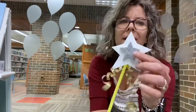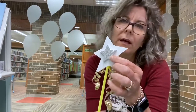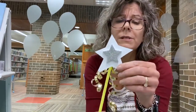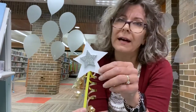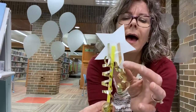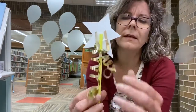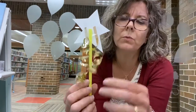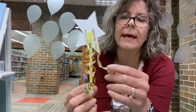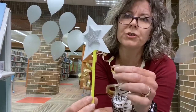I decorated it with a foam sticker that I had, and you can decorate, you can color it in, you can put glitter on it, or stickers, whatever you like. And I taped the star and 2 pieces of curling ribbon to the back of it. If you have curling ribbon and you want it to curl like that, make sure you have a grown-up help you pull it along the edge of the scissors. Don't try that yourself. That's a grown-up job for sure.